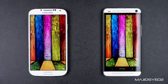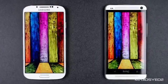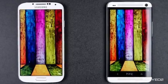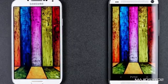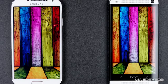But one of the things that I want to mention is that a lot of people are not aware that these two screens are actually quite different in terms of how they display images. It really shows if we blow up these screens at the microscopic level and see how these millions and millions of dots make an image.